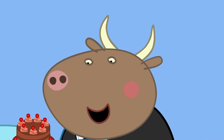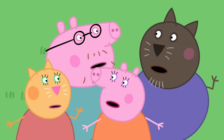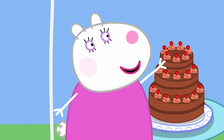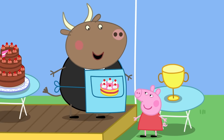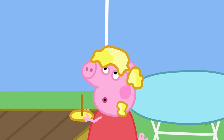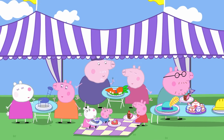Then the winner is this one. Mummy Sheep has won first place. You see, it looks like a chocolate cake, but actually, it's strawberry. Oh! Peppa, can you pass us the trophy? Yes, here is your trophy. Huh? The trophy is made of cake too. And now everyone can have a slice.